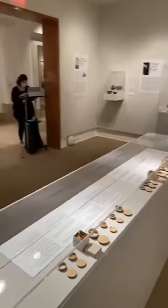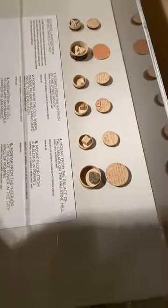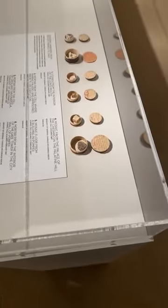For example, if we take a look at Reeves' early travels to Italy, we have here in our fourth canister, the one right in the center, a mosaic tessera that comes from the Palatine Hill in Rome, from the Palace of the Caesars.